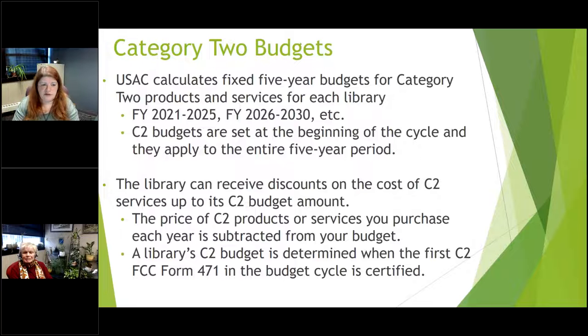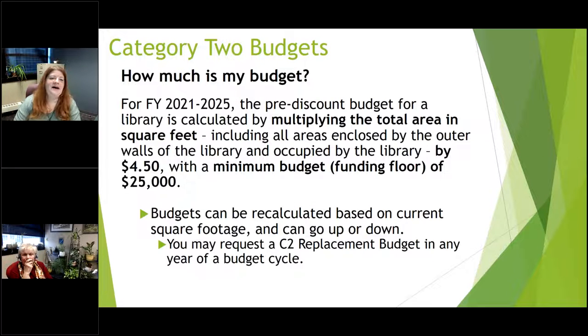Anything you purchase that is E-rate eligible is just subtracted from whatever your budget is. You can go over that budget in spending if you need to, if something is more expensive, but you only receive your discount up to what your budget has been allotted. So what is my budget? How much money are we talking about here?